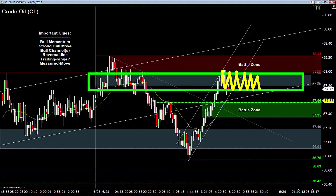Now, with that trading range, there's a bull bias to this. And this bullishness, this strong bull move, tells me I want to be buying a pullback here below that trading range. And tonight, we're going to talk about a couple key setups we're looking for to buy that pullback. I'm also going to talk about some fake out breakouts overhead.